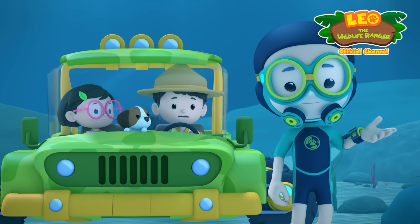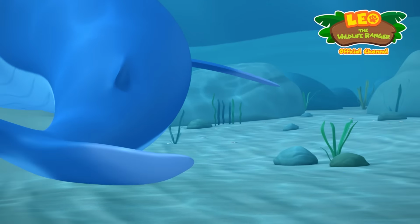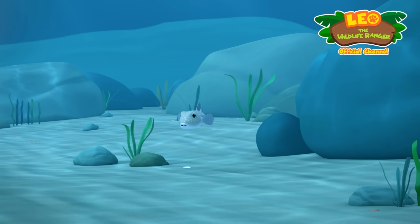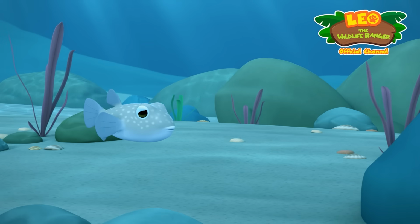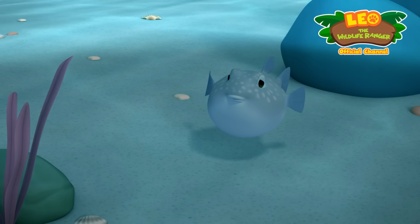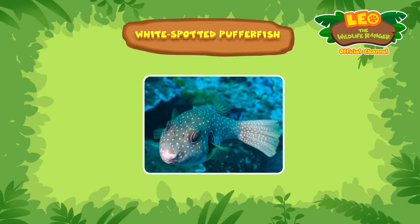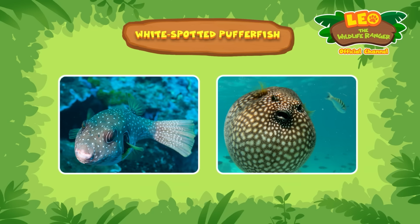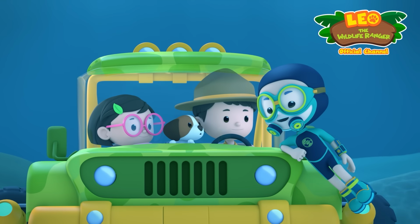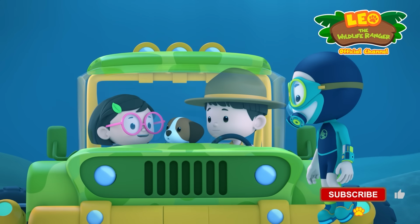This was not what I was expecting. Me neither. Look, it's the white-spotted pufferfish. Oh no, it looks upset. What's happening to it now? It says here that when the pufferfish is afraid, it takes water into its stomach to make itself look bigger. What a swell idea! Because it swells itself up.